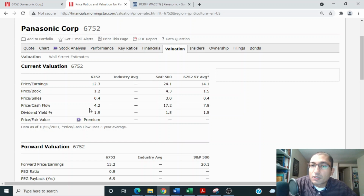Panasonic's price to cash flow is at 4.2, whereas S&P 500 is at 17.2. And finally, the dividend yield. Panasonic has a dividend yield of 1.9%, whereas S&P 500 is at 1.5%. So on all these valuation metrics, we can see that Panasonic is undervalued when compared to the S&P 500.